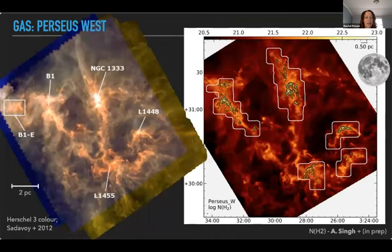So let's get back to some of the different regions, and I'd like to show some of the GAS results. So this again is the Perseus West region, highlighting those different star forming groups. And on the right-hand side is the H2 column density determined from the Herschel data. And then the white boxes are the mapped regions from the KFPA. And the contours, sorry, the contours look a little small, show you where the strong ammonia emission is. So it's really picking up the highest column density regions where star formation is most likely to happen.